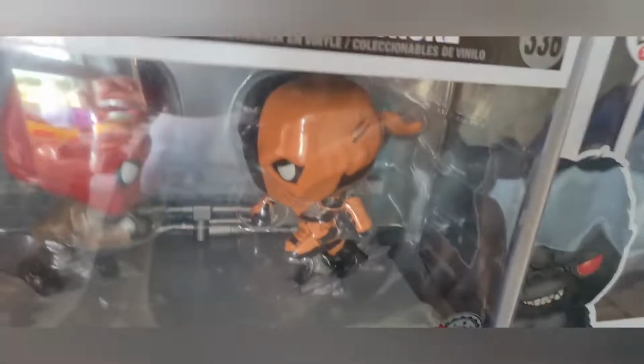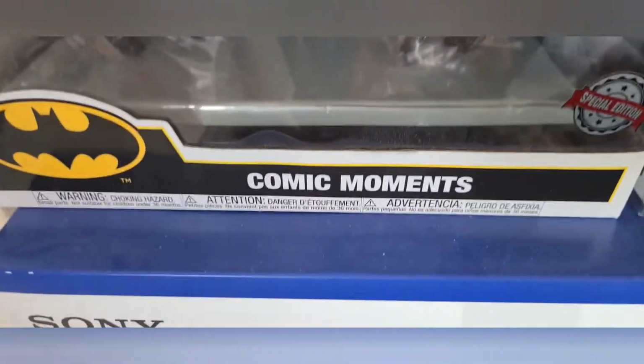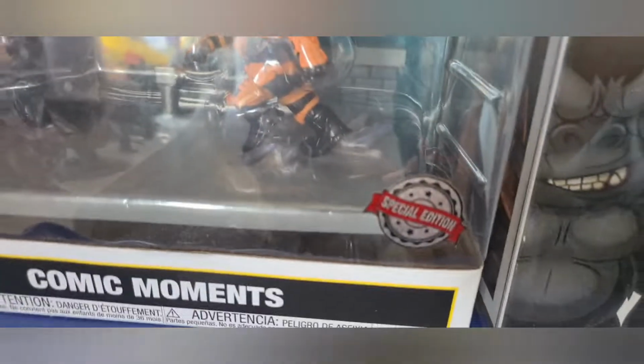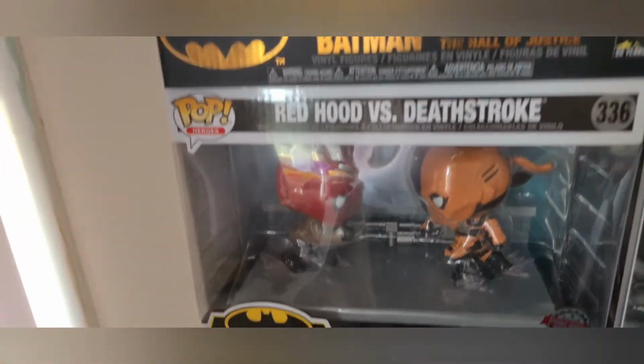And then another one over here, and this is the Deathstroke. This is the Red Hood versus Deathstroke, and this is the Deathstroke that I mentioned earlier. Comic accurate. This is the Comic Moments. This is one that was bought for me for a birthday a couple of years ago by some friends of mine. It's a special edition pop as well. But I do really like this pop. It looks awesome.